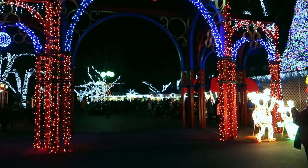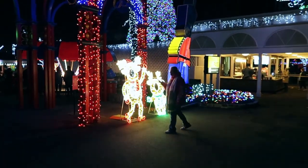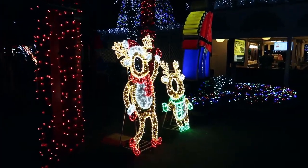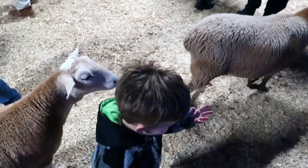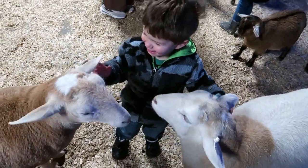I think there's a petting zoo back here somewhere. That and Rudolph. Oh, you put your face in them. Oh, we gotta get a picture of that. That'd be so cute. We gotta get Lincoln to Mama. Lincoln, where are you? Where are you? You in the petting zoo?